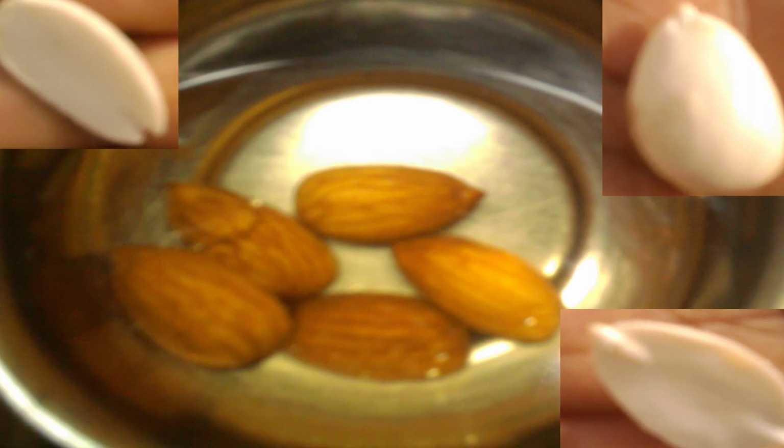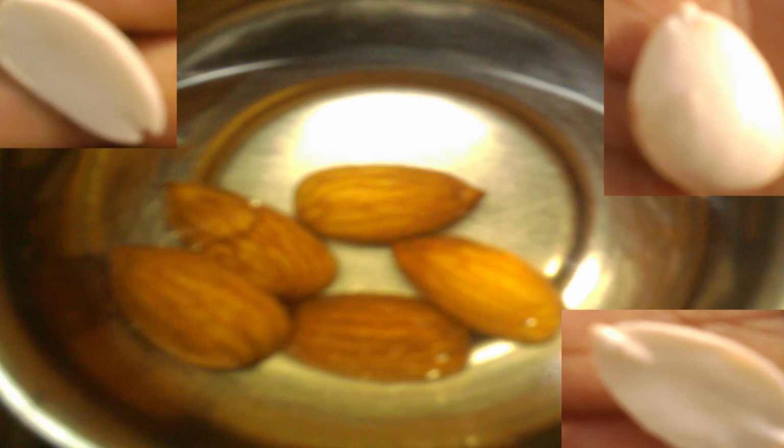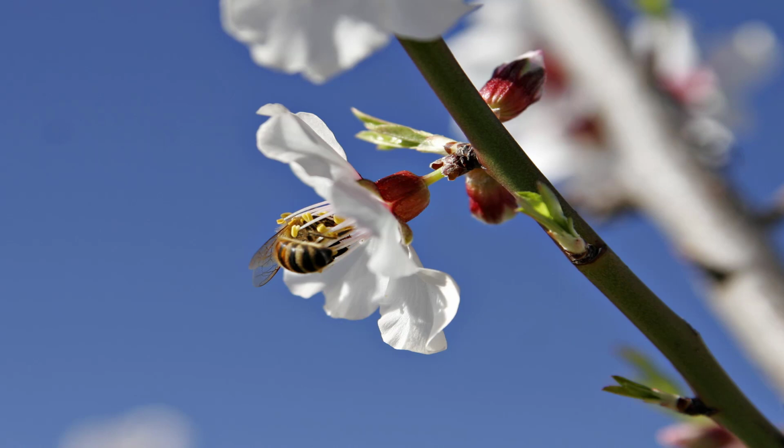California is the largest producer of almonds. Almonds are both sweet and bitter. Sweet almonds are eaten while the bitter almonds are used to extract oil. They are bitter due to their hydrocyanic acid content. This is, however, removed during the oil manufacturing process.